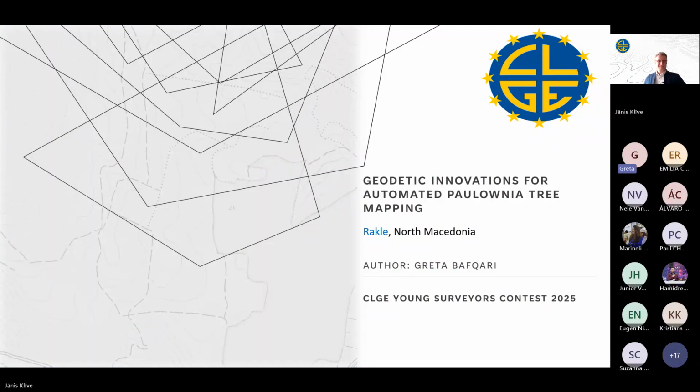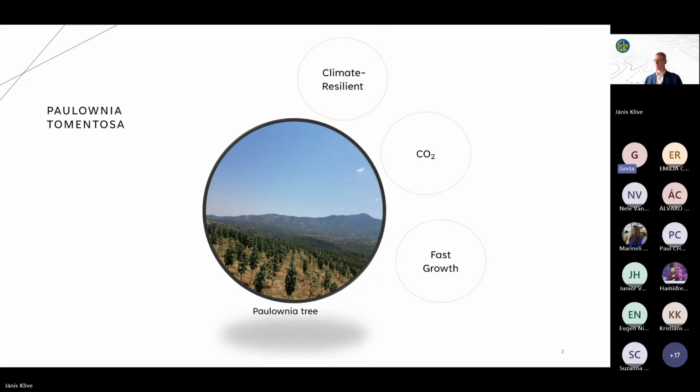Okay, hello everyone. My name is Greta Bafqari, and this is my bachelor thesis, Geodetic Innovation for Automated Paulownia Tree Mapping. The project integrates UAVs, photogrammetry, AI detection, and survey methods to transform raw imagery into operational survey-grade forestry data. Paulownia is one of the fastest growing trees, absorbing more CO2 than many other species. I used it as a test site, so we can focus on geodetic mapping, crown with centimeter precision, using UAV imagery corrected by GNSS, producing reliable data.